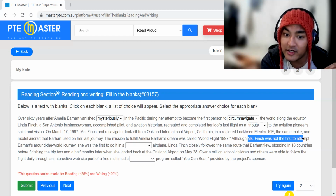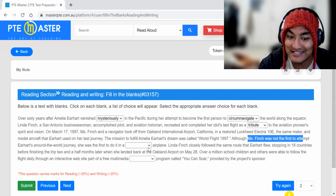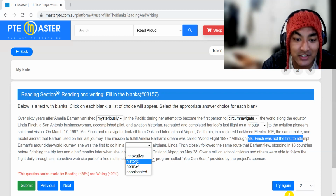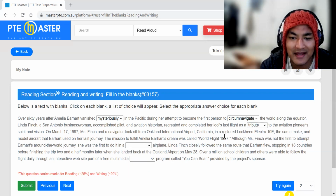There are many people who have already done it, but maybe they did it in a normal way. But this guy, he did it in an abnormal way. So normal is definitely not the answer. Sophisticated could be, and we have another option called historic. Since this passage is talking about something that is in the past, right?